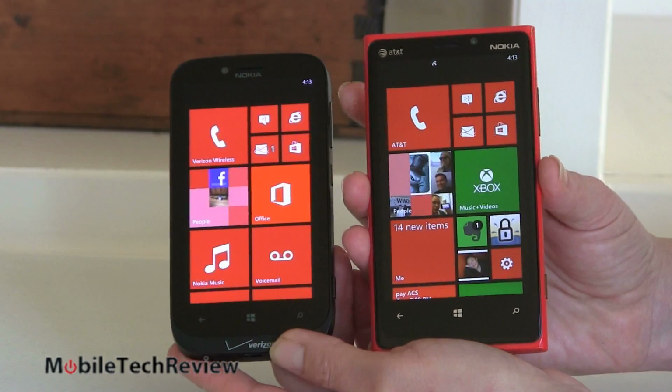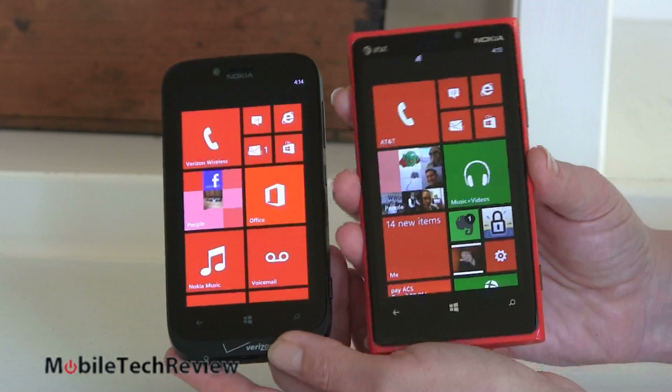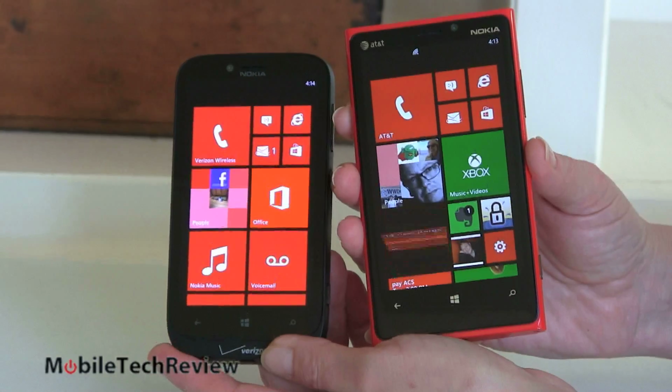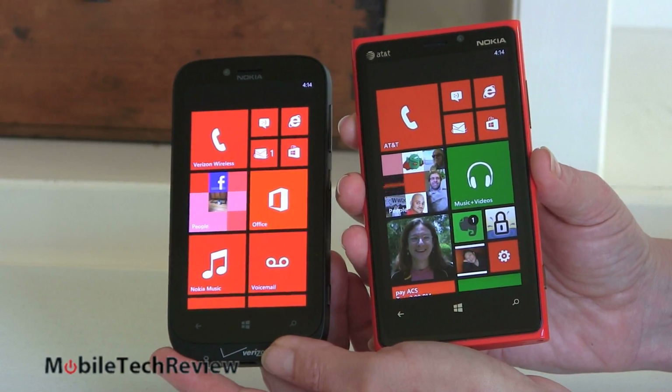And lastly, we have it with its big brother, the Nokia Lumia 920 here. It's certainly a very stylish phone. Also a bigger phone, 4.5 inches. So you can see that this 4.3-inch Lumia 822 is going to save you a little space in your pocket. Not as petite as it could be perhaps for 4.3 inches, but still definitely smaller.